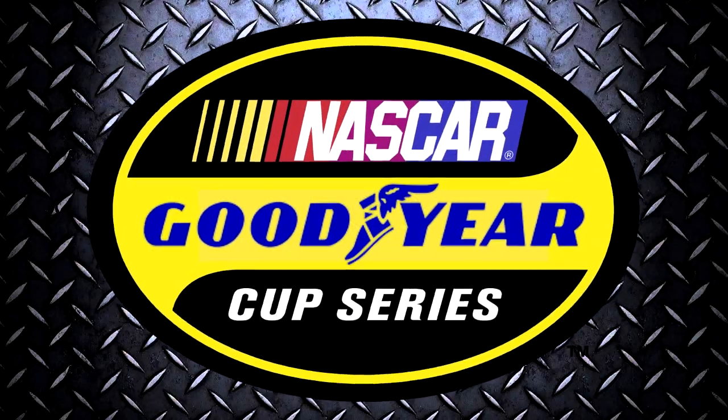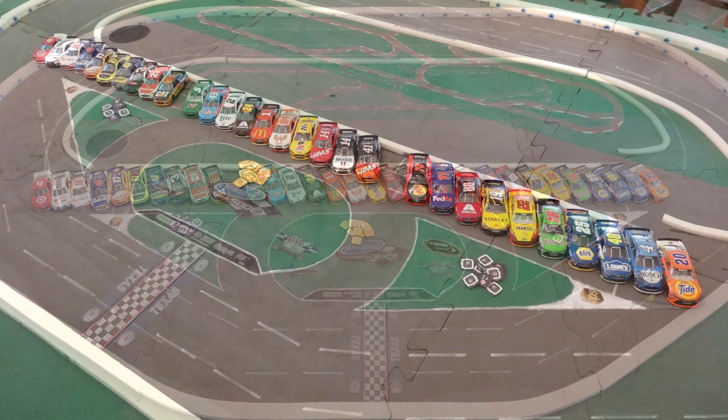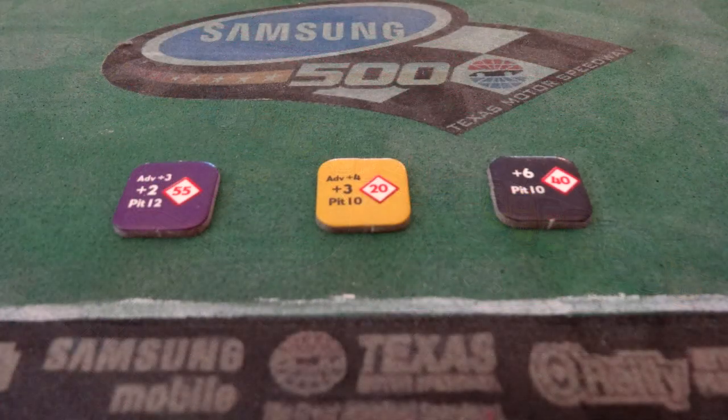Hello everyone, welcome to Goodyear Cup Series qualifying from Texas Motor Speedway. We've got 2 rounds of group qualifying for you coming up using the qualifying format from the board game Race Formula 90. We will divide the field into 3 groups, a fast, medium, and slow group, black for fast, yellow for medium, and purple for slow.